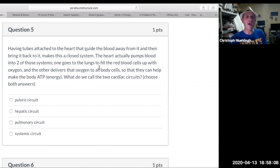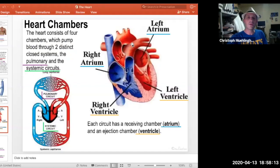Okay, pulmonary and systemic. So pulmonary is lung, and systemic is everything else. The reason being, we need oxygen, and one of the major things about blood is to bring oxygen from the lungs to the body tissue. So we have to have this circuit that picks up the oxygen and then delivers it to the body. And then once the blood is exhausted of oxygen, that's when it becomes blue. Then it goes back to the lungs and is filled up with oxygen again. So those are those two circuits.